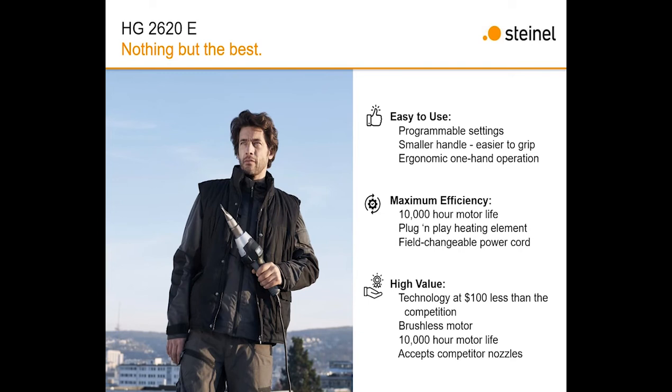The high value on this, I'll get a little bit more into that because I want to go to the next slide, but you're looking at about $100 less than the competition. And you can apply any of the competitors' nozzles onto this tool, so you're saving some money there. The outlet diameter will accept any of the already existing nozzles that you may already have.